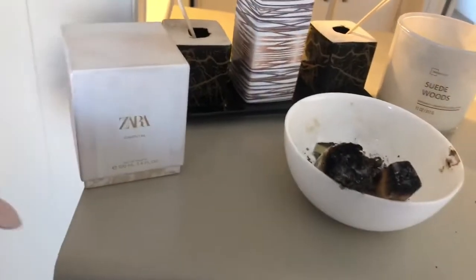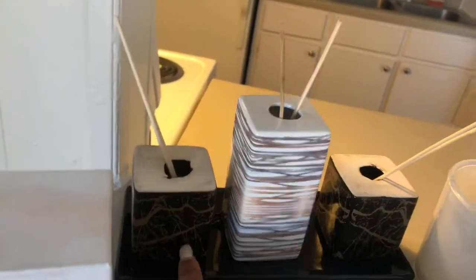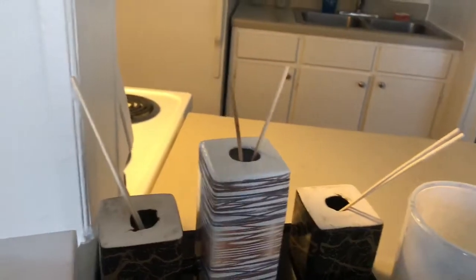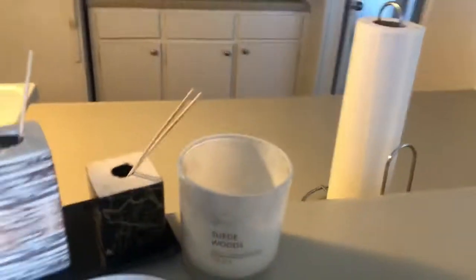I just got this Zara perfume here. It's supposed to be in my closet, but I just put it here because I need something to go on this little breakfast area. Then I have this. I don't know what these are called. If you know what it's called, comment down below. They have the scent things, so I guess you just dip the stick inside of the scent, and that's what the sticks are for, so it can smell good in this area.